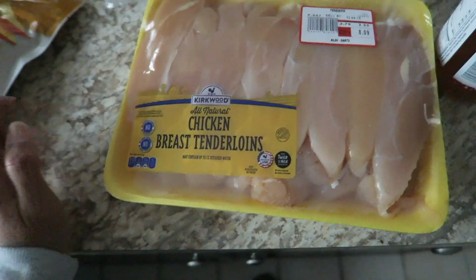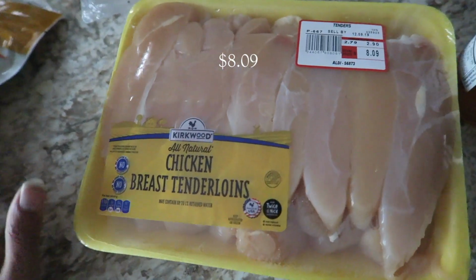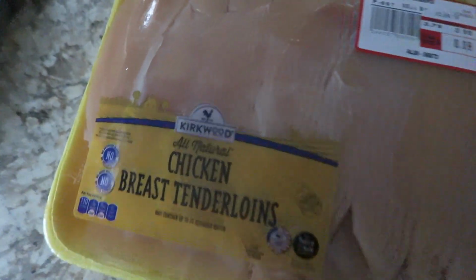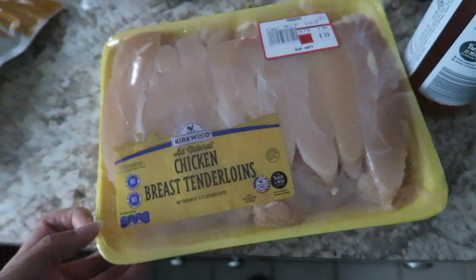Guys, so next up is chicken breast tenderloins. We've been getting these forever. Decent price. This one was $8. It's packed, there are tons of them in there. You usually get the $4 to $6 packs, but this one was pretty good.